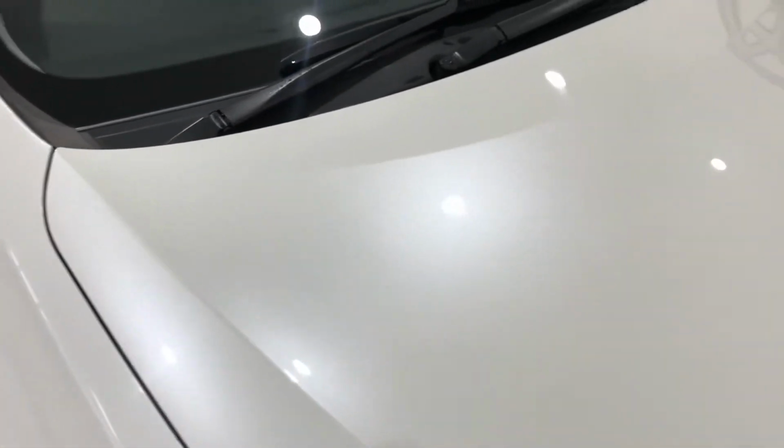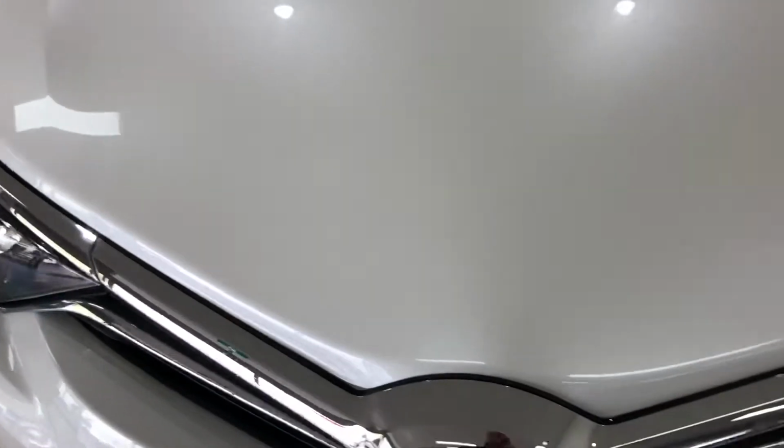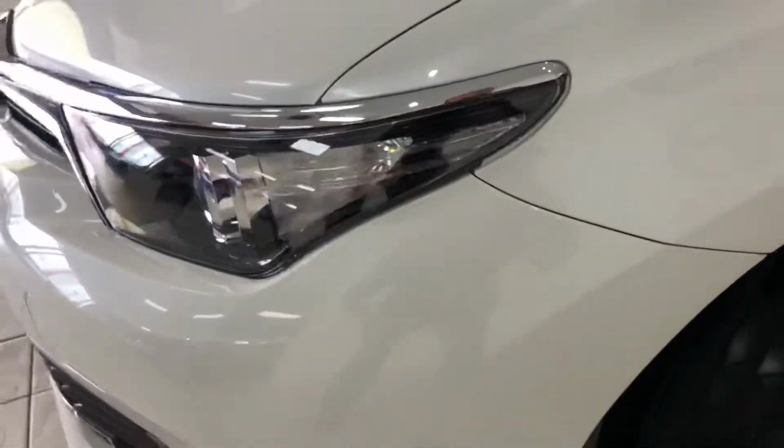As you can see, the crystal pearl paint, very great colour. It's very vibrant. And I can't really fault any marks on the front of it, to be honest with you. Usually I can find the odd chip here and there, but this car's in really good condition. There's real credit to the previous owner. So just coming down the front bumper and over to the front panel of the vehicle.